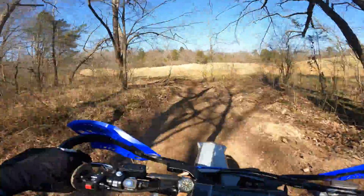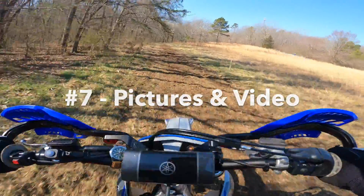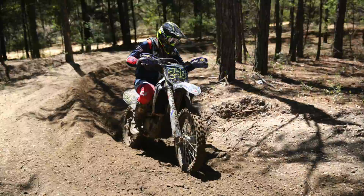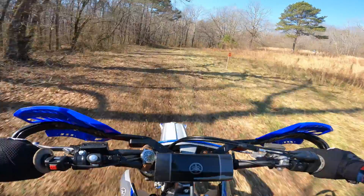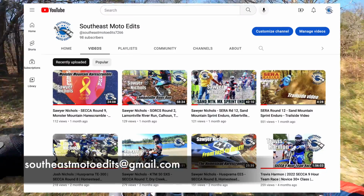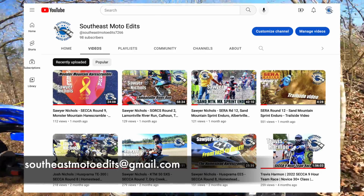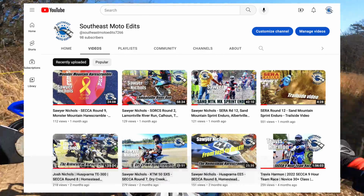There are typically professional photographers at the races, and it's hard to resist purchasing those photos when they show up for sale after the race. Some photographers even have season deals to pre-purchase all of the photos for each race. There are also video services like Southeast Moto Edits who take your GoPro video and do the editing and upload to YouTube for you for a fee. These are great services to preserve the memories and even track your progress over time.